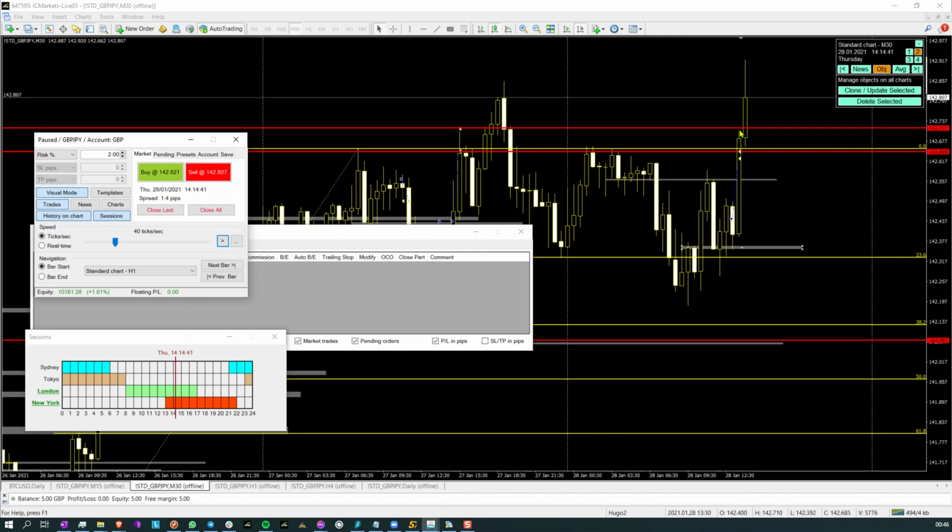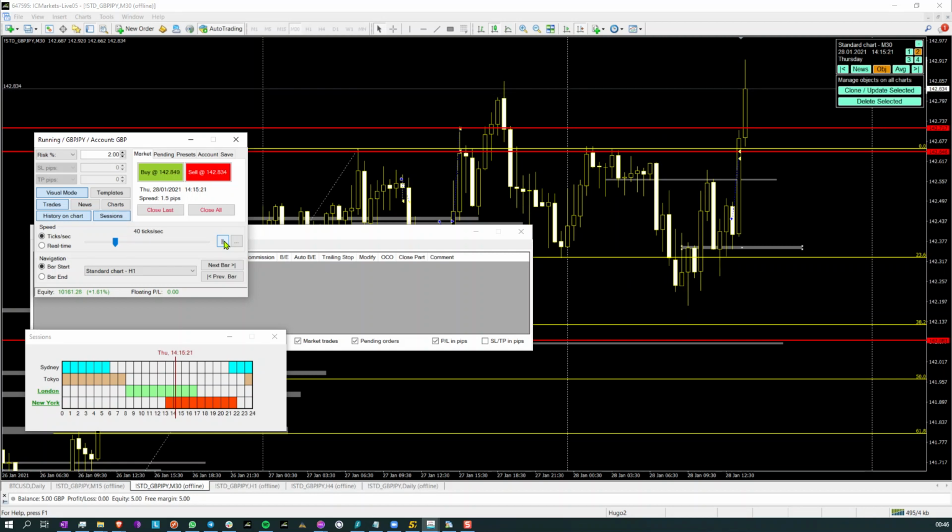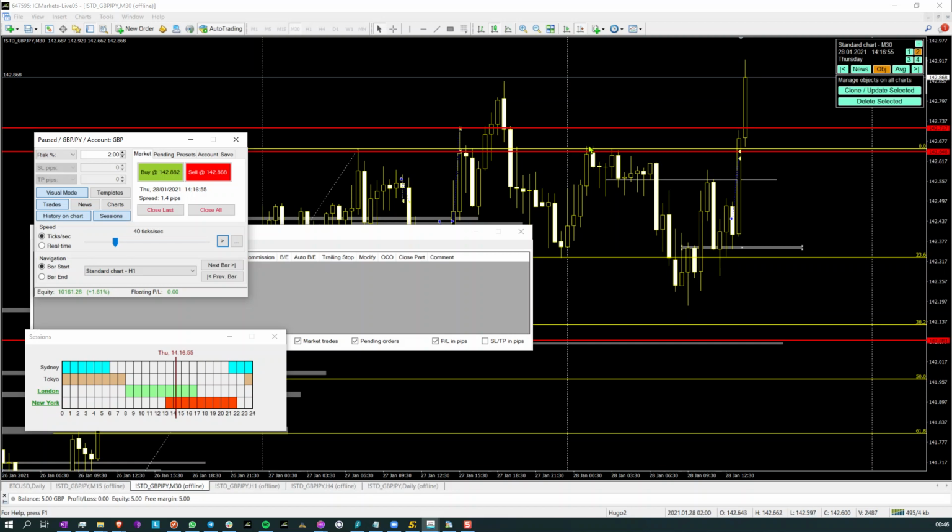The only thing I should have done is to enter another trade on the break of this high, expecting this weak fill on the 4 hour. Definitely, I should have done that, or just had a pending order just above here, something. Let's see if the market will give us something.